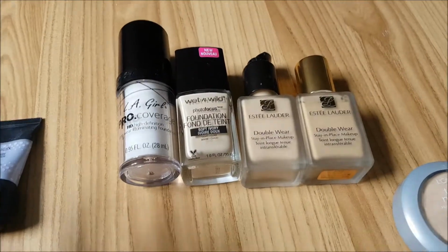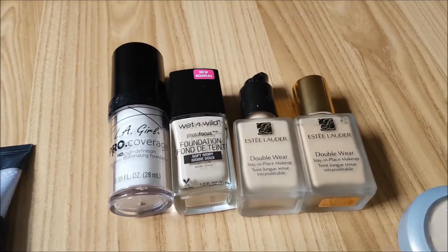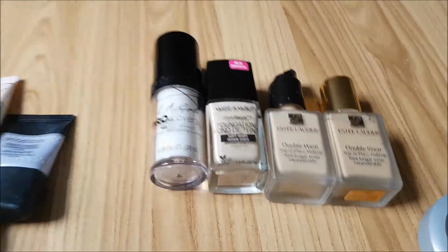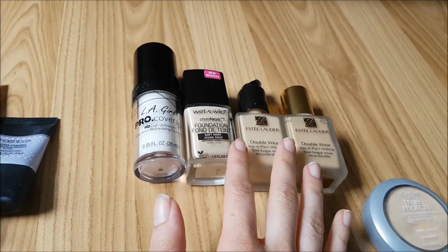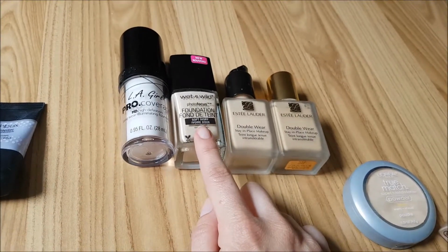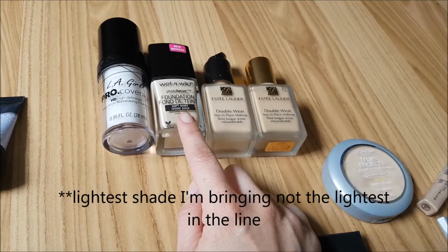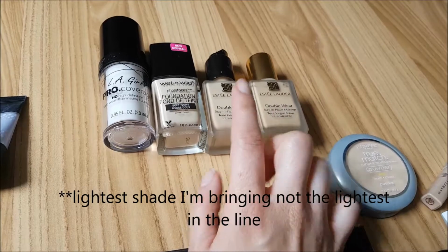For foundations, I'm bringing 4 because we are in the warmer months and I don't know how much of a tan she may or may not have gotten since the last time I've seen her. So I'm bringing a white foundation mixer here just to adjust anything as needed. The Wet n Wild Photo Focus foundation in Soft Ivory is the lightest shade and is much more neutral. It says it's warm, but I find it to be more neutral than these two.